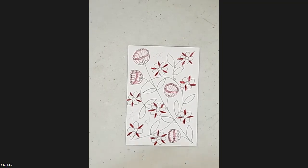So I worked with red first. I'm about to switch to blue. If you were working with blue first, feel free to switch to red. Sometimes people will do every individual flower and then move on to the next. I like to work with individual colors and do everything in red first and then everything in blue, or vice versa.